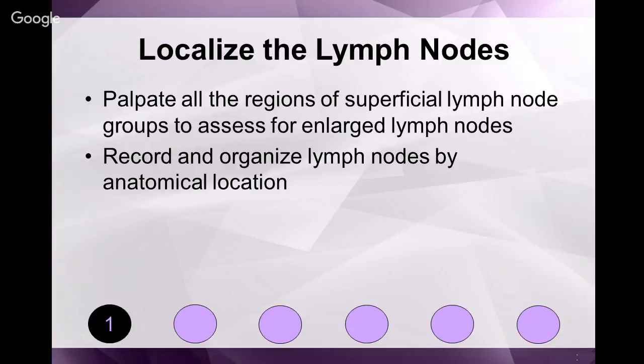So, step one, localized lymph node. After you find one lymph node on a person, you are obligated to look through the rest of the superficial lymph node regions in the body. Your goal is to record and organize the lymph nodes based on their anatomical location.